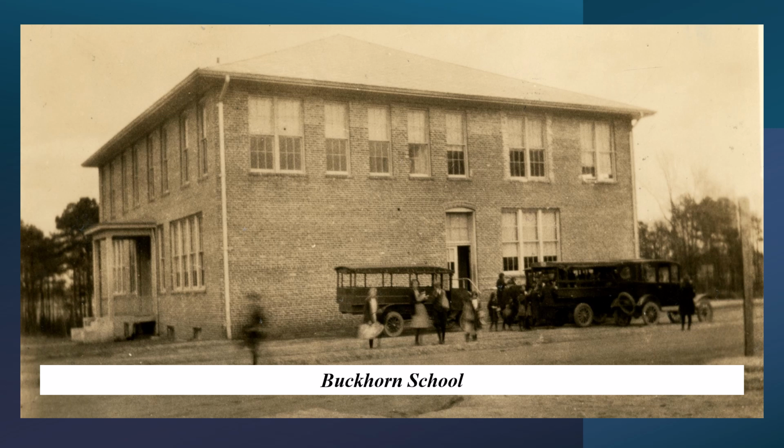This is the new Buckhorn School that replaced the old 2-room schoolhouse. As you can see, it's made of brick, it had indoor plumbing, and it probably had steam heat, so it was a whole lot nicer than what the students were used to. It was for grades 1 through 6. It was built in 1924 for 183 students, and is an example of the type of school Dr. Kuhn wanted, so typical of what you would see for the schools built between 1917 and 1924.